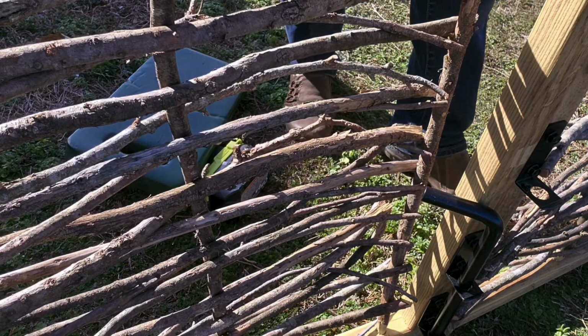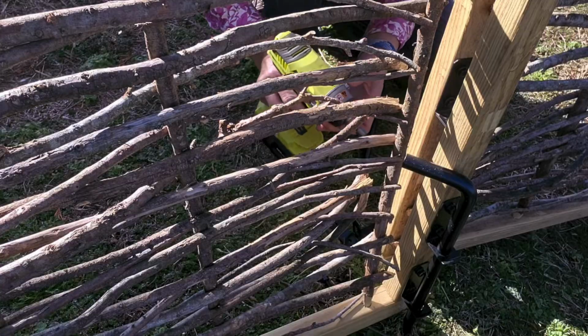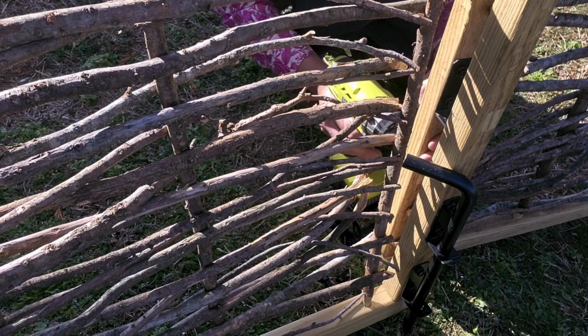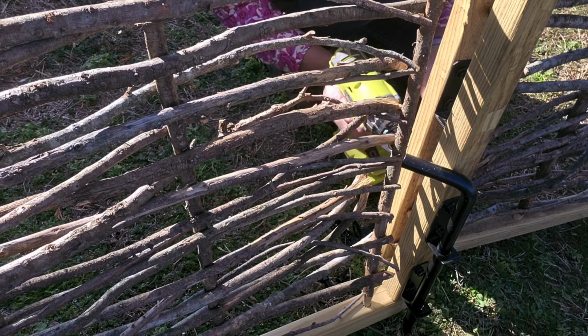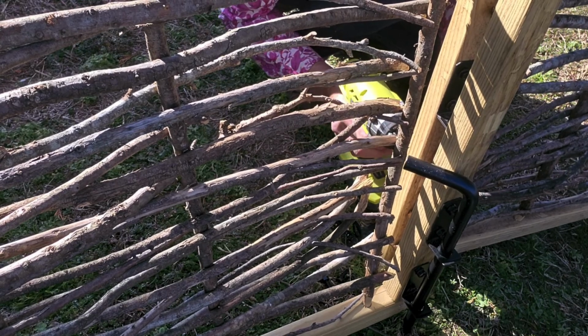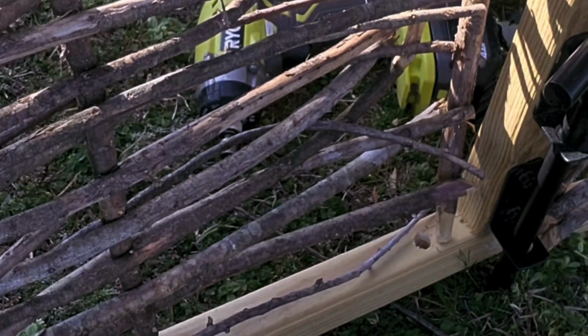So we did find that we had to kind of modify a little bit. Normally both of these would be on the back side of the gate, but because of the overhanging branches, we had to put the second one on the front side of the gate. They'll work regardless, but oh yeah, look what I find.